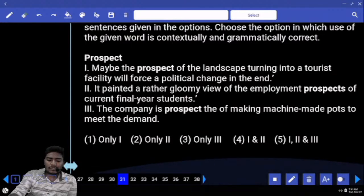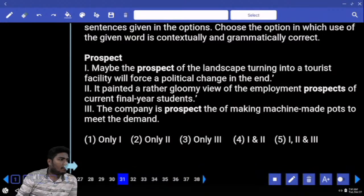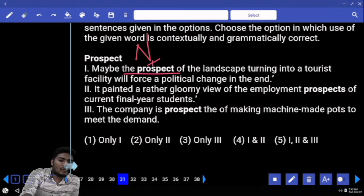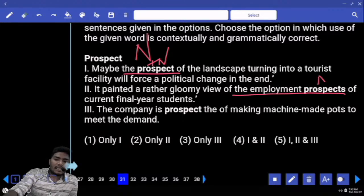Move to 31. Prospect. What do you mean by prospect? What is the part of speech of prospect? Aspect, prospect. This is the new aspect. New aspect is a noun. Prospect is nothing but a noun. What do you mean by prospect? The prospect of the land, is that okay? Is that a noun or not? After the, what do we use? Noun. The employment prospects, again this is also a noun case. The company is prospect the of making, is that meaningful? Not at all. Eliminate 3 option.